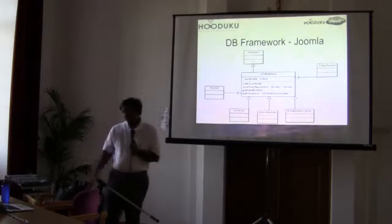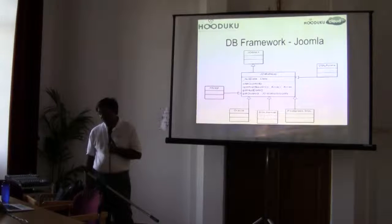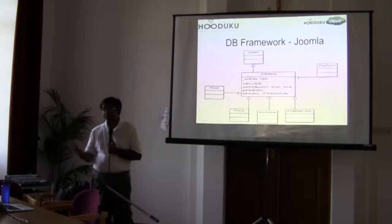So, in a nutshell, this is the DB framework which exists as of today. The only driver that was functional end-to-end was JDBase and MySQL, so we have added all the other drivers. Word of caution here: Oracle and PostgreSQL do not function in every scenario. There are a lot of SQL differences between Oracle, SQL Server, and MySQL, so those are the things that we are working through.